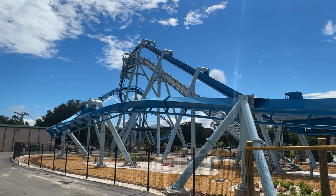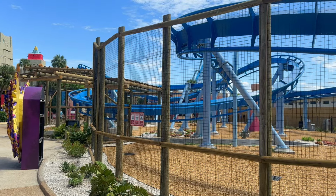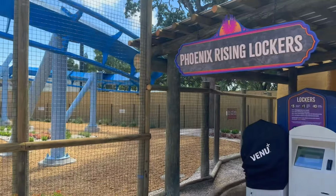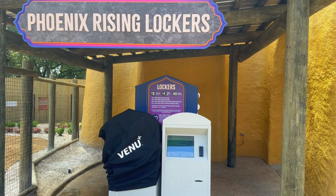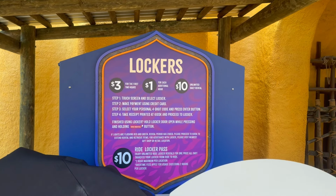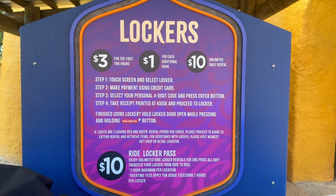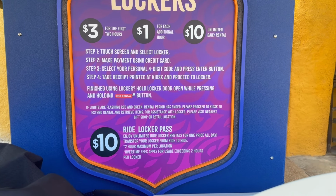Back here you can see a lot of the layout that's hidden. There's more to it off the drop than I anticipated. Got quite a bit of twisted track back here. And just to give you an idea here, the lockers are right here for it. It's $3 for one use. You get 2 hours. And then you can transfer this for $10 and use it all day at all the ride lockers around the park.